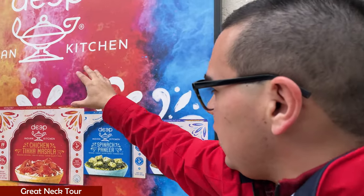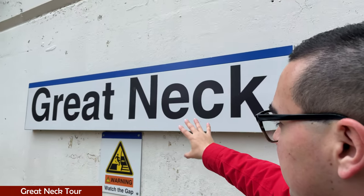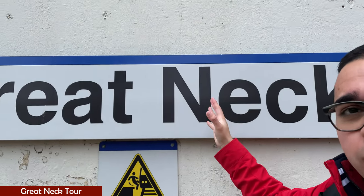No smoking, no vaping. Of course, that's not allowed at the train station. Indian kitchen for whoever likes Indian food. There you go. Looks tasty, right? Here you have your Great Neck sign. Very nice and big Great Neck sign.